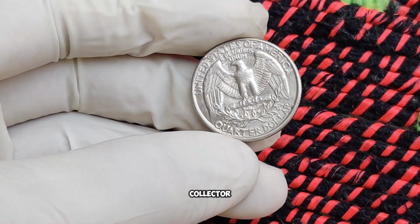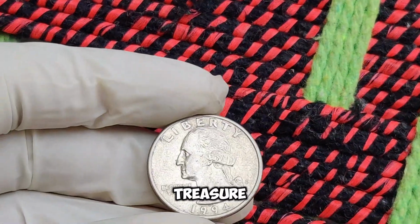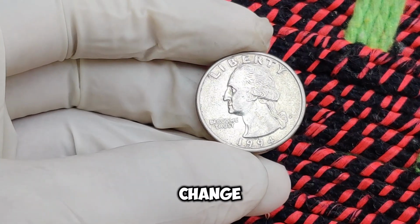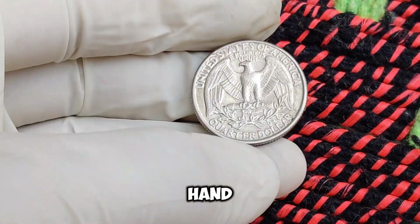Whether you're a seasoned collector or just getting started, this coin is a reminder that treasure can be found in the most unexpected places. So next time you're sorting through your change, take a closer look. You might just be holding a fortune in your hand.